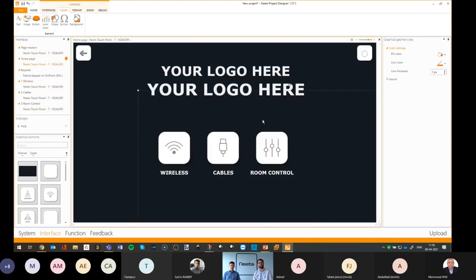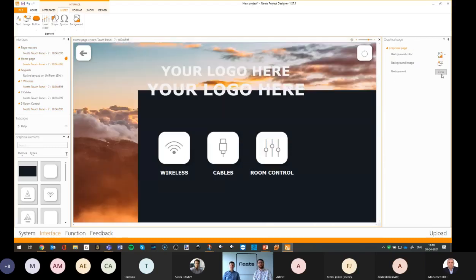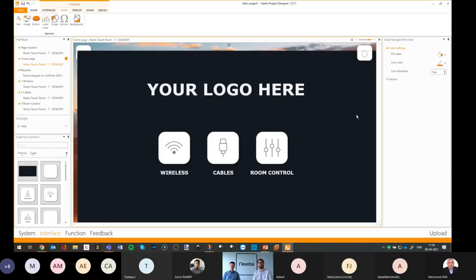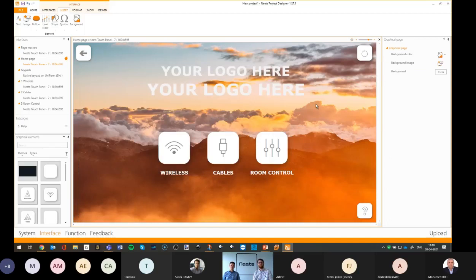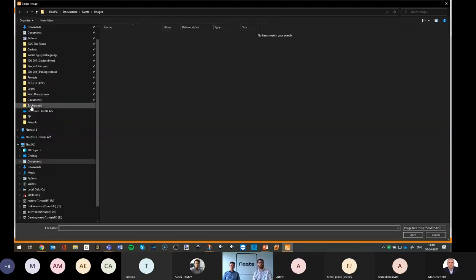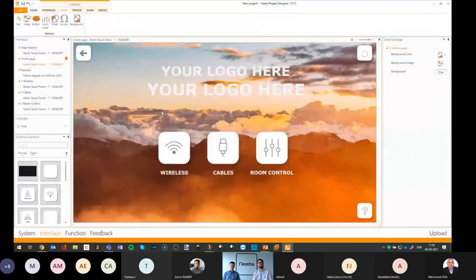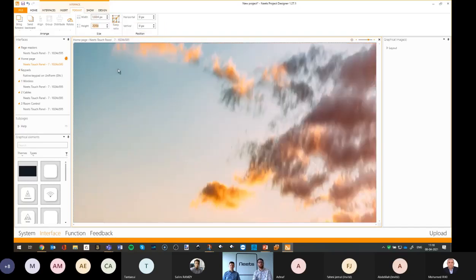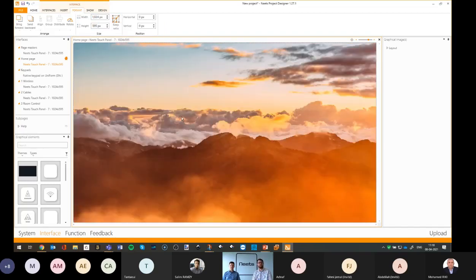Now in this template, I have chosen to hide some of the buttons, and I've done so by adding a piece of image on top of this. I can just delete that by pressing delete, and then I can add the same image as I did on my background in order to remove, and you can see that scales pretty big. So if I changed this image to the resolution that I have on my touch panel, it will most likely look the same.